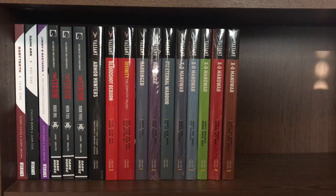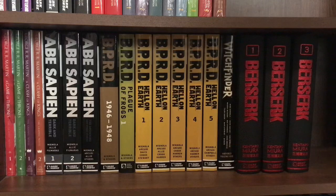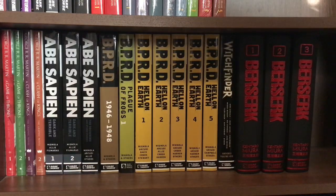And then I've got Harbinger, Volume 1 and 2, Wrath of the Eternal Warrior, and all five Eternal Warrior and Ninjak volumes. So that is my little independent oversized hardcover shelf. All right, below that we have some standard sized hardcovers from different independent publishers.